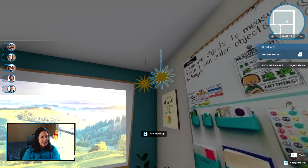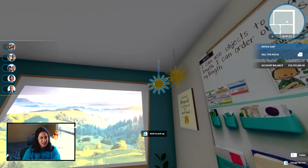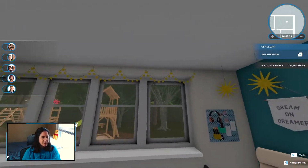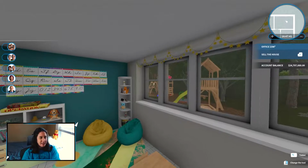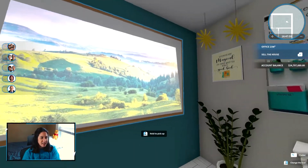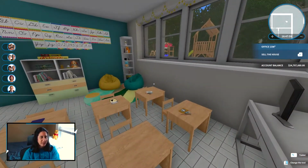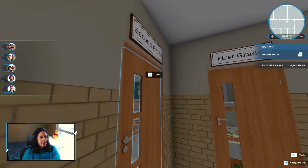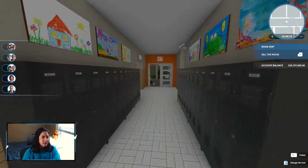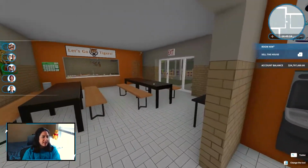I really like these hanging stars here. I had them in my kindergarten room too, but they're in the occasional section of the tablet, like the Christmas items, along with these hanging stars here. You're also getting a little sneak peek of the playground out there as well. Another projector up here, and just another cozy, nice classroom. So yeah, second, first, and kindergarten rooms, the art room, the main office, the library, and the cafeteria.